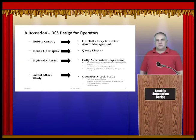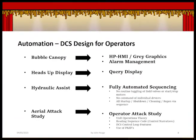Boyd wrote the book on air combat tactics and it is up to some new enterprising person to write the book on operator tactics. One possible title to such a work would be the Operator Attack Study. This could cover topics such as unit operation theory, reading sequence code and control narratives, DCS control loop design, and the use of P&ID drawings.